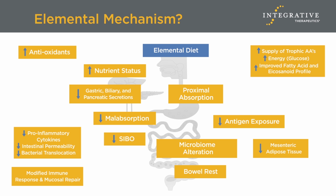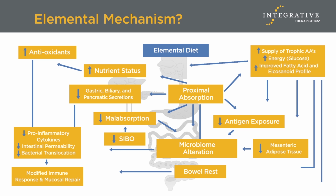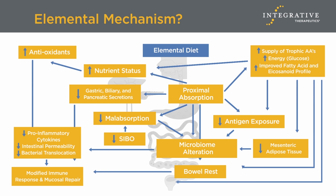These actions of the diet have been observed, and yet it has not been possible to isolate how the consumption of the diet, the starting point, leads to the end result, mucosal healing, when observed. We can try to connect the actions, and it might look like this. But these efforts are defied by various studies.